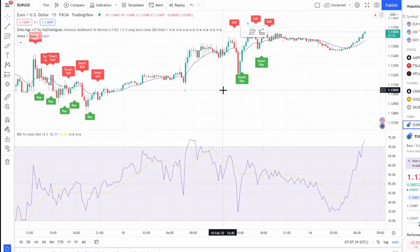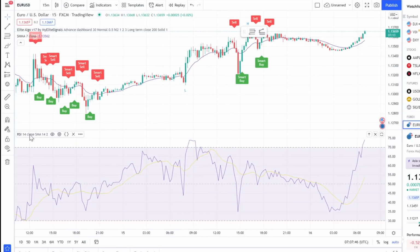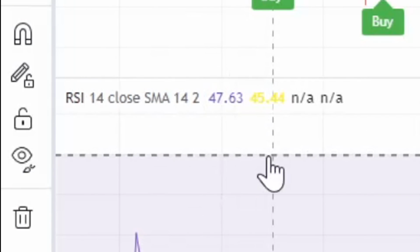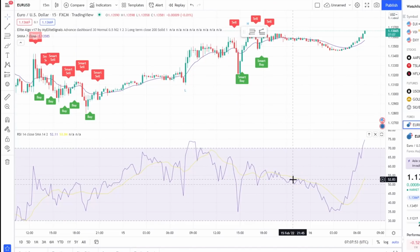So the first thing you want to do is come over to the chart and go and add all your indicators. Make sure to keep watching because I'm going to show you at the end of this video how to add these buy and sell indicators over here. But for now, we need to add this RSI indicator where it says RSI. That stands for Relative Strength Index, which loads up a second little line graph over here.